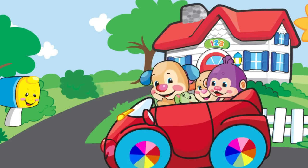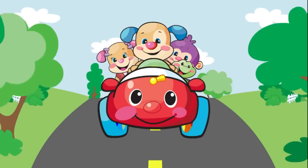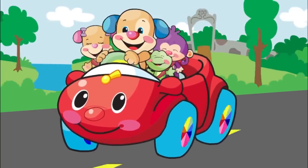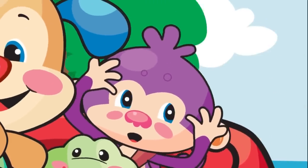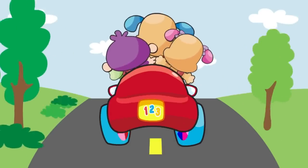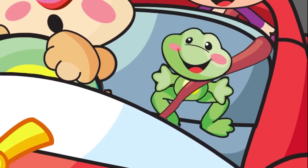Whee! Here we go! The wheels on the car go round and round, round and round, round and round. The wheels on the car go round and round, all through the town. The friends in the car go up and down, up and down, up and down. The friends in the car go up and down, all through the town.